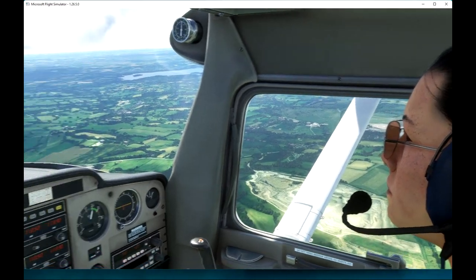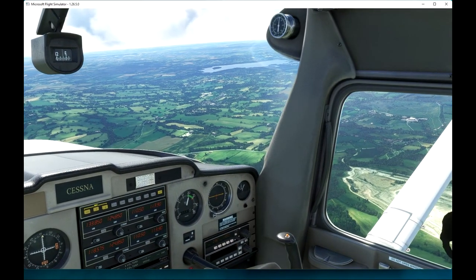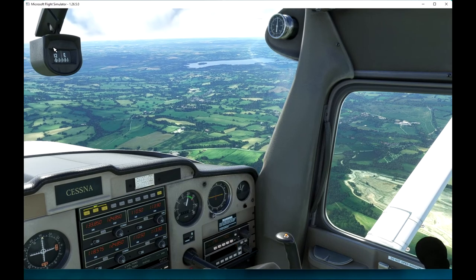Cessna November Papa Lima, wind 181 at 19. Cleared to land runway 27.